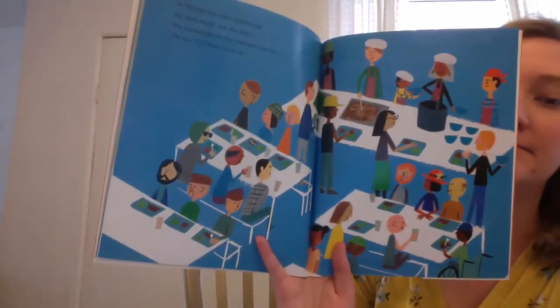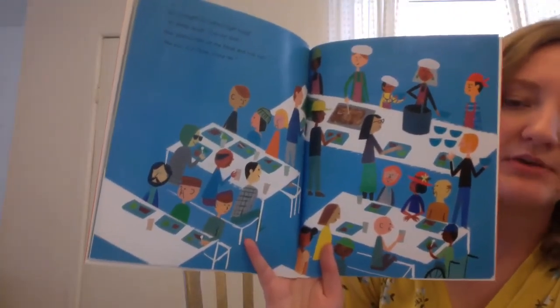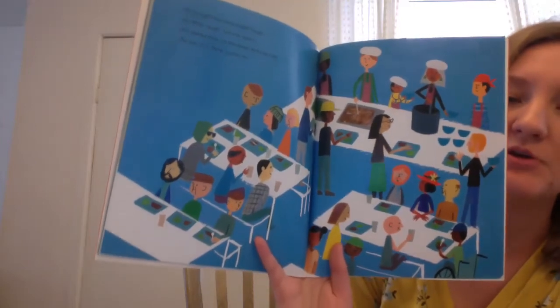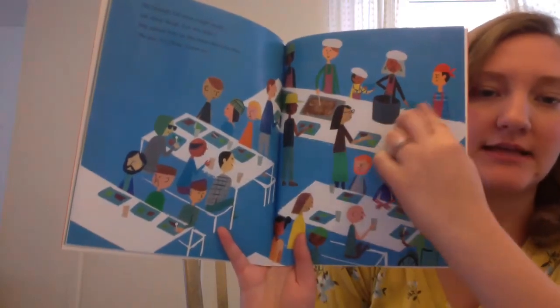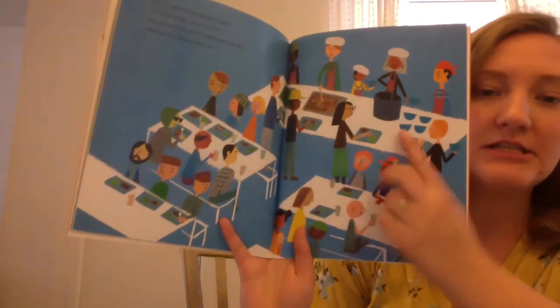Now, come on. So you see all these people here, some of them might be homeless, or they might just be going through a hard time and they need some food. So this soup kitchen, these people volunteer here, like CJ and his Nana. They volunteer and they give out free food.